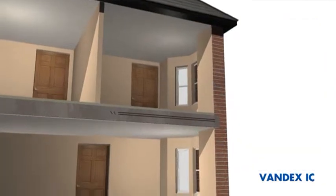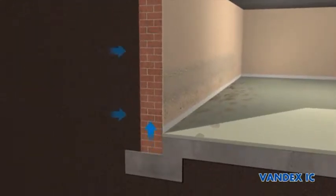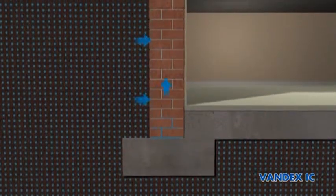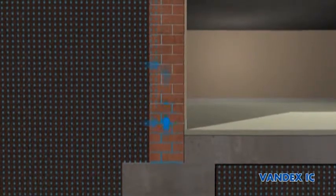Rising damp occurs when groundwater enters the structure of a building, rises up through the walls and evaporates internally, causing decorative spoiling and crumbling plaster. If there is a high level of moisture in the surrounding ground and no damp-proof course or waterproofing is present, groundwater will rise into a building by capillary action through the pores in the brickwork or masonry.